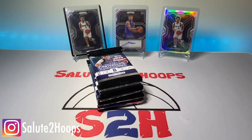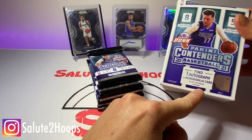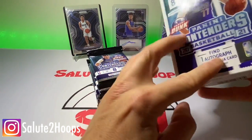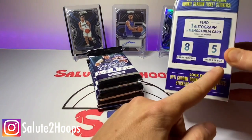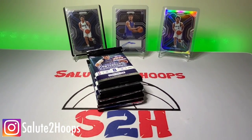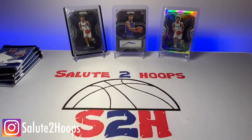So with the Contenders, let's see, you can find a mem card in here or an auto, of course. It says to look for Optic Chrome rookie season tickets and then stickers. So we got 8 cards per pack, 5 packs per box. Well, let's go ahead and rip them open and see what we got here, guys.